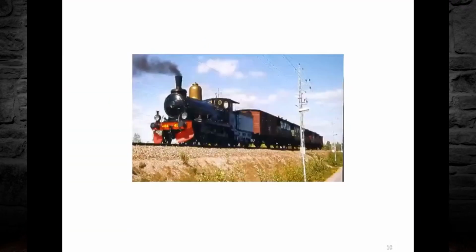This is a slightly later steam engine. This is a CC class, number 404, which was built in 1892 and came to the museum collection in 1929, hauling a short train of vintage coaches past the museum.